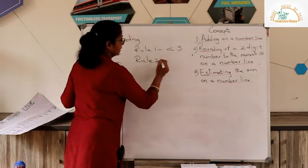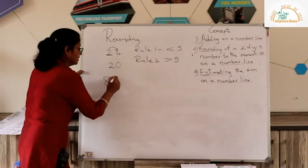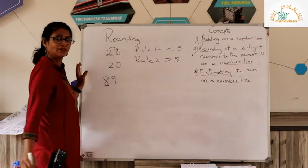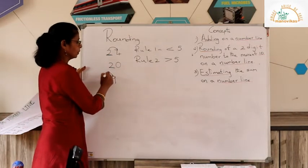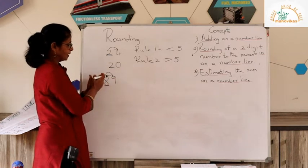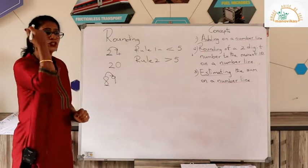Rule 2 says if the number is greater than 5. So let us take number 89. Here in the ones place we have 9 and in the tens place we have 8. Now 8 takes a jump and goes to the next door. When the number is larger than 5 or greater than 5, he says I need to go up.